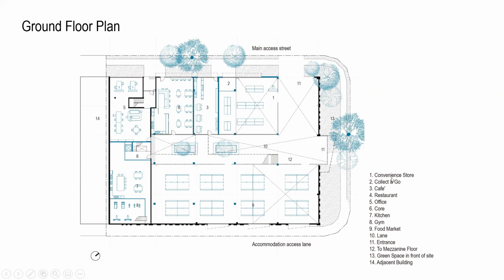So, the ground floor has mostly rental typologies that have convenience stores, a cafe, a restaurant, an office, and the ground floor also provides valuable public spaces for the existing building for the residential unit typologies that are present, that can be used by the tenants in the building.